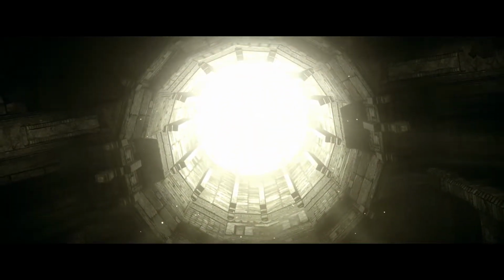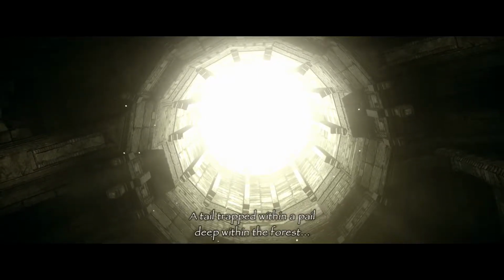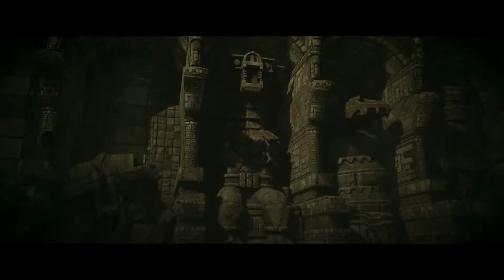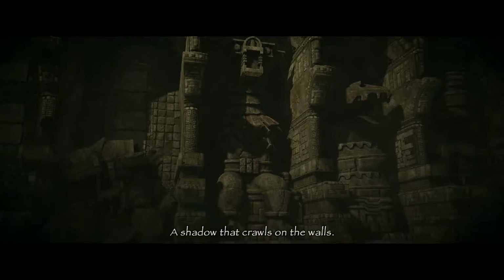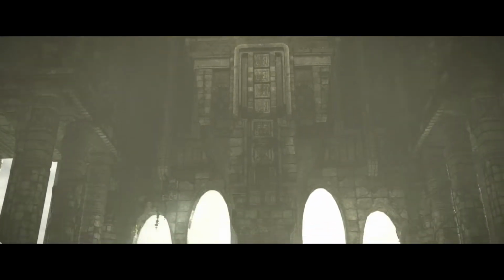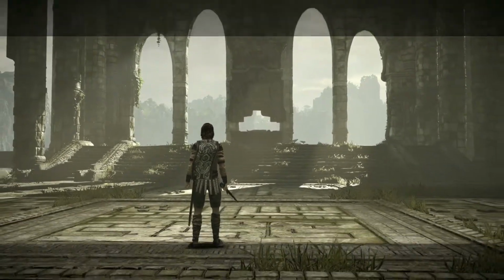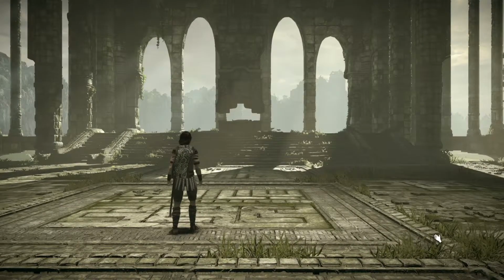Thy next foe is a tail trapped within a pale deep within the forest. A shadow that crawls on the walls.